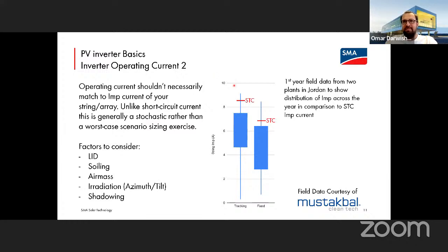If you see, these are field data from Jordan, from a tracking and a fixed system. And most of the time, I'm comfortably saying 95% of the time, you're actually operating below STC current. That is because you've got light-induced degradation, you've got soiling, you've got air mass, your azimuth and tilt are not perfect, and you've also got probably some shadowing going on. So you're really very rarely operating at STC or above STC.